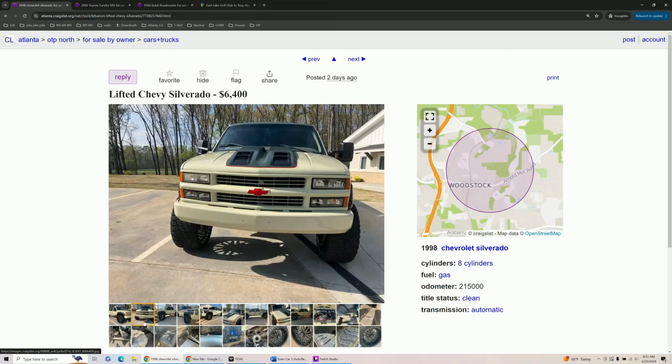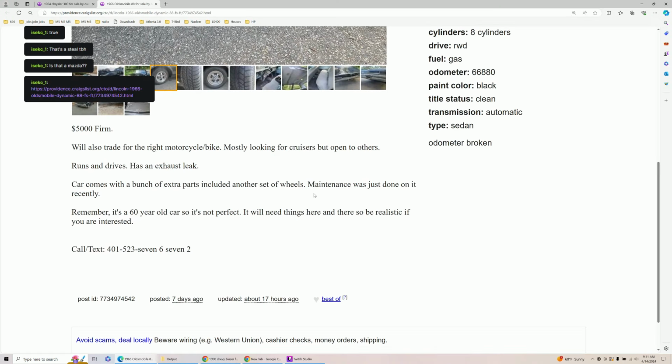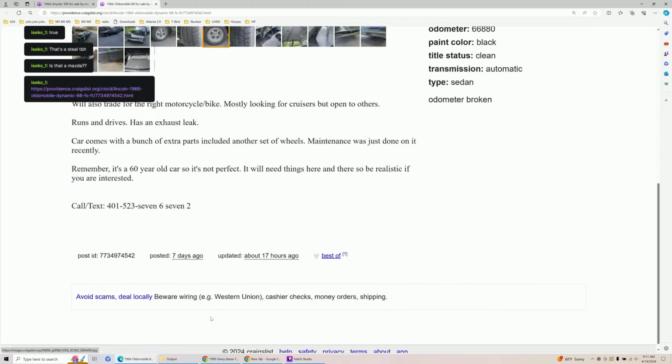Why do I secretly love it? Car comes with a bunch of extra parts, included another set of wheels. Yeah, you're going to need them because these are Craigers.